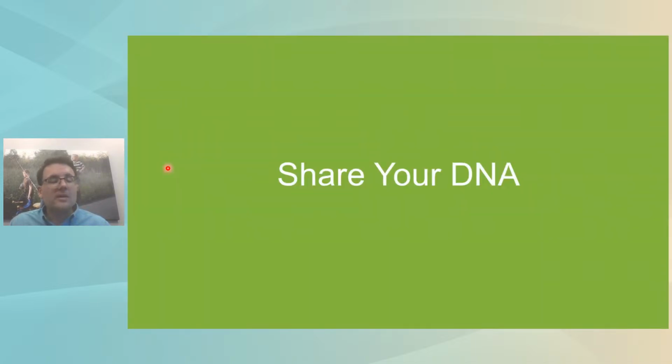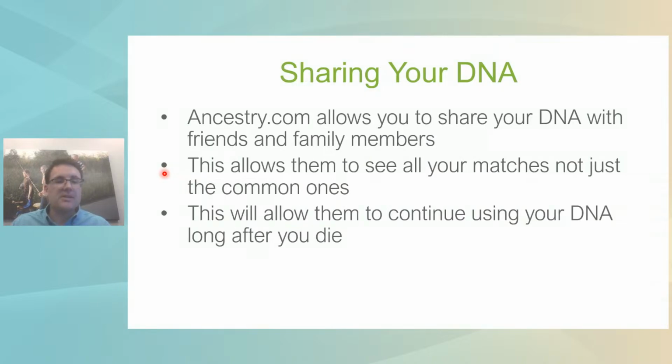The other thing you want to do besides linking your tree is I would recommend that you share your DNA with people that you are comfortable with. Specifically, Ancestry allows you to share your DNA with your friends and family members. This is really valuable because it allows them to see all of your shared matches and not just the common ones.